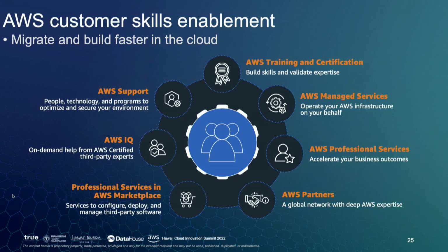We've discussed most of these things, like AWS managed services, professional services, and AWS partners, the ecosystem that we provide. There's also AWS IQ: if you are looking for skilled, AWS-certified third-party experts on demand, or you're looking for task-based work, you can leverage AWS IQ. And finally, we augment all of these services with AWS Support, AWS Enterprise Support being one of our premium offerings.